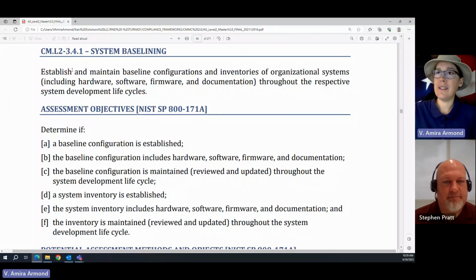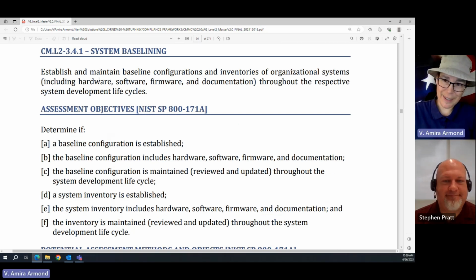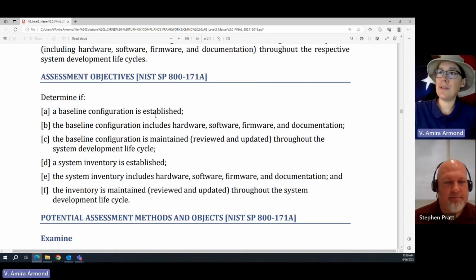So, 3.4.1, system baselining. Let me share my screen. Establish and maintain baseline configurations and inventories of organizational systems. This is deceptively way more complex than people realize. Once you actually look at the assessment objectives down here, it gets pretty crazy. So I guess the first question is regarding system inventory.